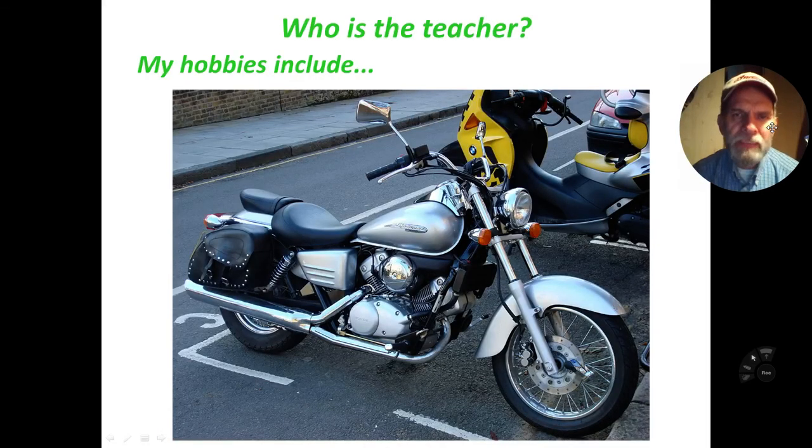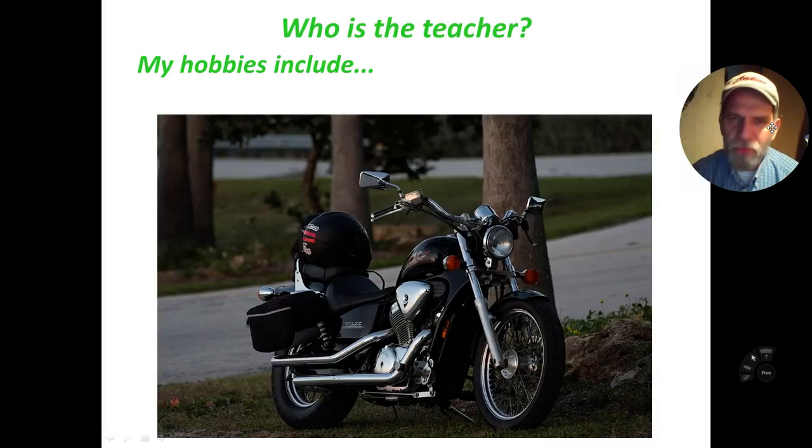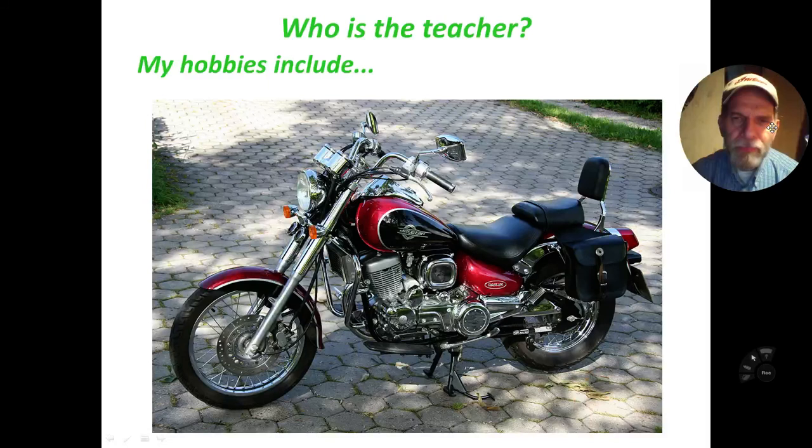Who is the teacher? My hobbies include motorcycles. Yes, this is a motorcycle I have. 750cc. This is another motorcycle I have. 600cc. Honda Shadow. This is Honda Steed. Same thing, Honda Shadow. Do you know? Overseas, Honda Steed, S-T-E-E-D, same as Shadow. And this is my Korean motorcycle.